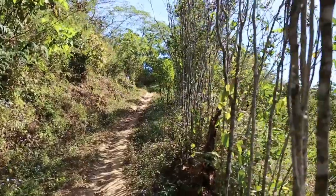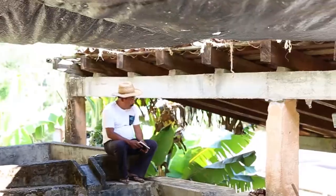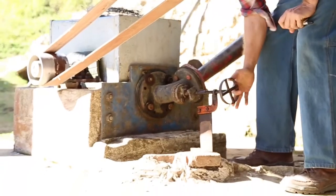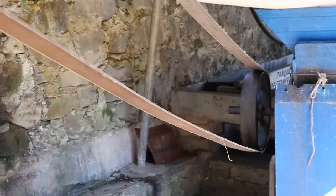If you don't like spiders. Next up, depulping. Goose told me how they actually use the local mountain water to not only soak and wash the coffee, but to also power the whole machine, which is pretty awesome.